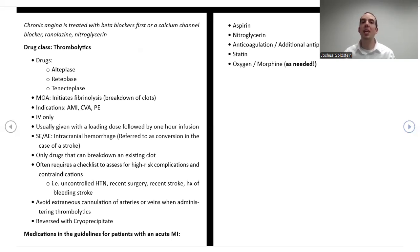Some schools, just so you know, may not cover this drug class over here. They may cover it over with anticoagulation, and some schools may cover it in both places. I'm going to cover it in both places. The mechanism of action is that it initiates fibrinolysis, which is the breakdown of clots. This is the only drug class, and a favorite test question, this is the only drug class that can actually break up an existing clot. Everything else, heparin and aspirin and everything else, can prevent clots. This is the only one that can break up an existing clot.